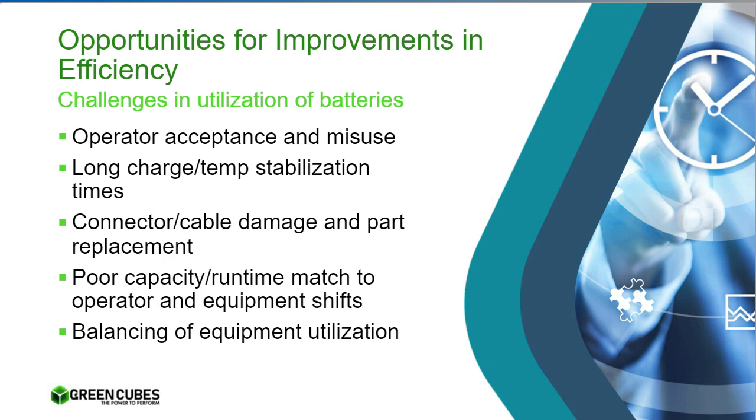And then there's always an issue, especially as the battery starts to degrade over its life, of having enough capacity to make sure that the operators can finish their shifts or finish the work that's needed. And then finally, there's the overuse and underuse of various pieces of equipment that can lead to uneven wear and tear on the equipment and accessories, like the batteries and chargers and the equipment themselves, and these can be addressed with IoT.